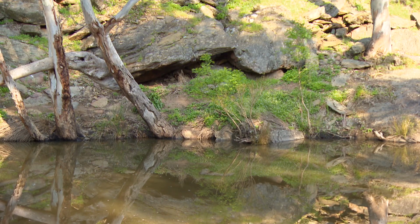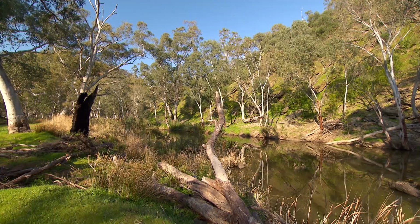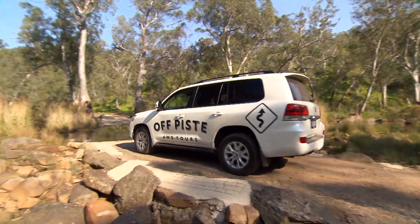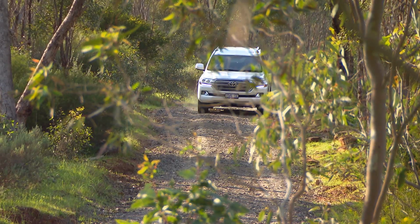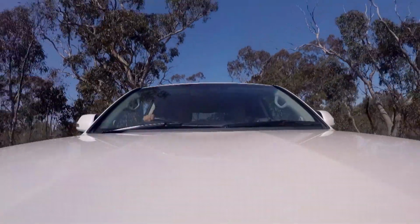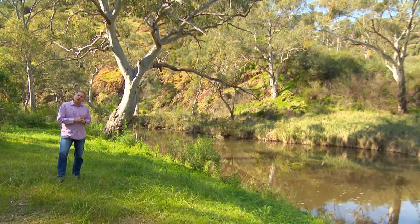We are in a very special place called the Onkaparinga River National Park, based just on the north fringes of the McLaren Vale wine region. Ben Neville has exclusive four-wheel drive access to the park, and when cruising through this terrain, you could be forgiven for thinking you've been transported several hundred kilometres north. No, it is not the Flinders Ranges. This is Onkaparinga Gorge.